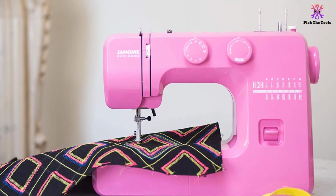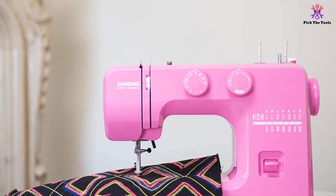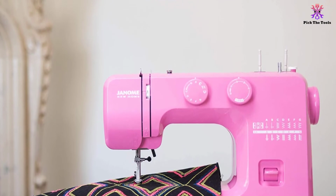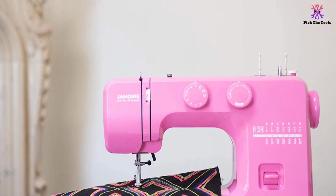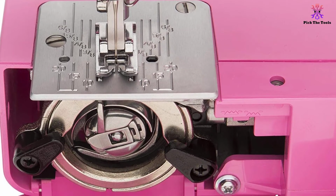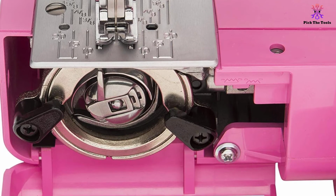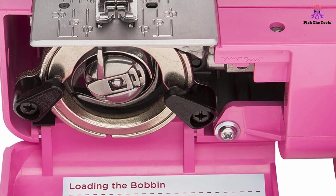The product has only 2 disadvantages. The first is the foot pedal for controlling stitch speed. Despite many positive reviews, some of the younger children may not be okay with that. The second minus is the manual thread tension control. However, with a little help from parents, children get along with the system easily.